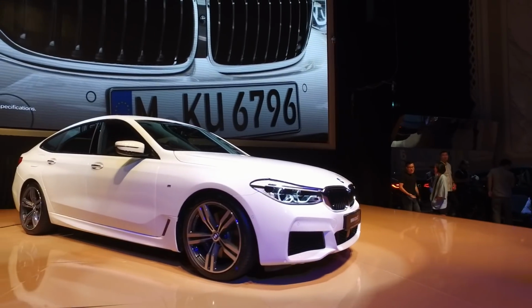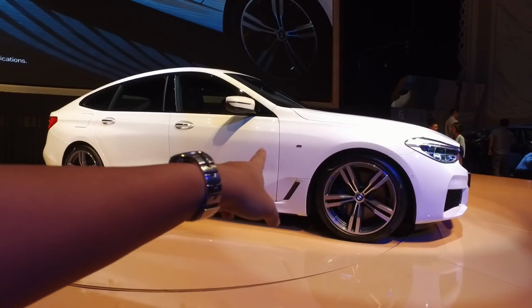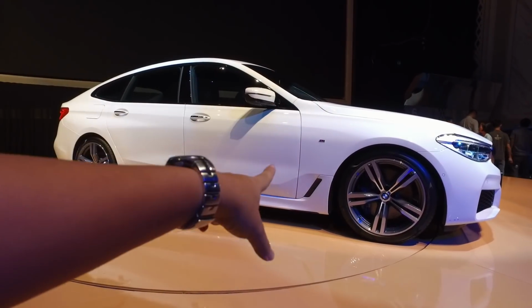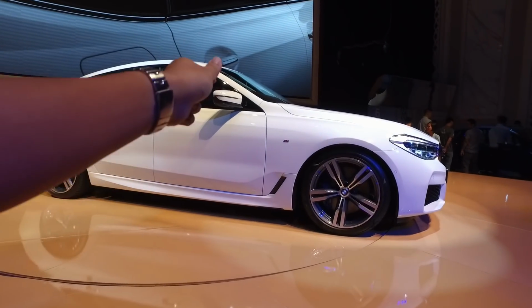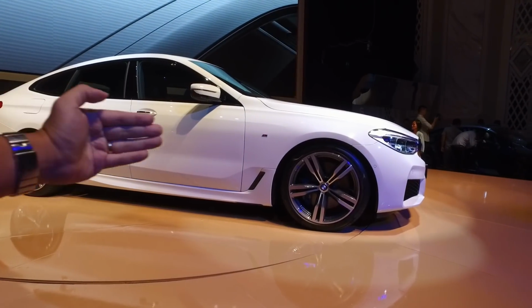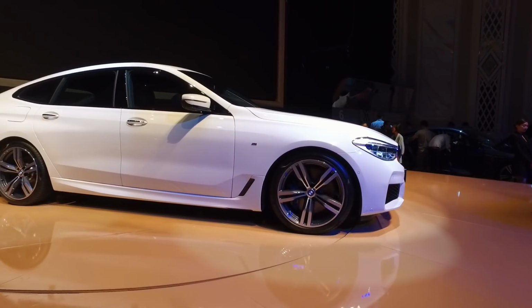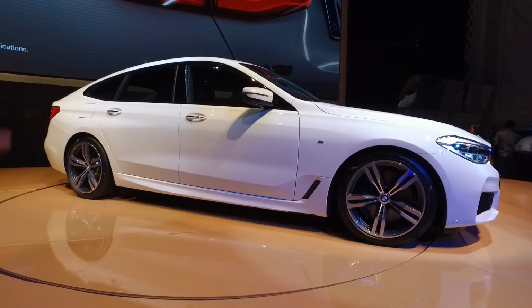So come to the side. Now you notice this being an M Sport car, there's an M badge at the front fender and also the blue finished calipers, and there's the air breather at the lower end of the front fender. Unlike the existing BMW 5 Series, where they have a silver trim surrounding it, this one, the air breather is integrated into the lower side skirt. It's all one piece with the lower side skirt, and there's that character line that flows down and runs along the door.